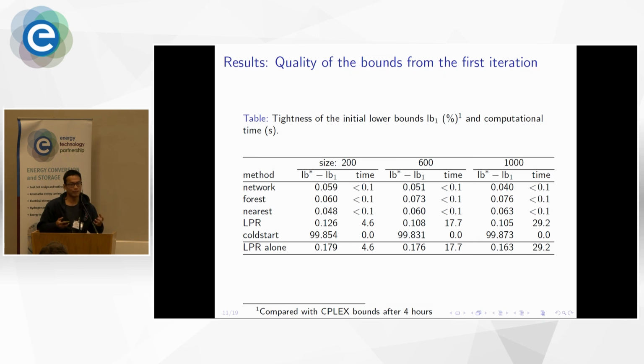If our guess is very bad, for example, 0, then our loss is 100%. Our prediction error is 100%. So smaller is better. And we have a number of different generators: 200, 600, 1,000. The top row is our approach.